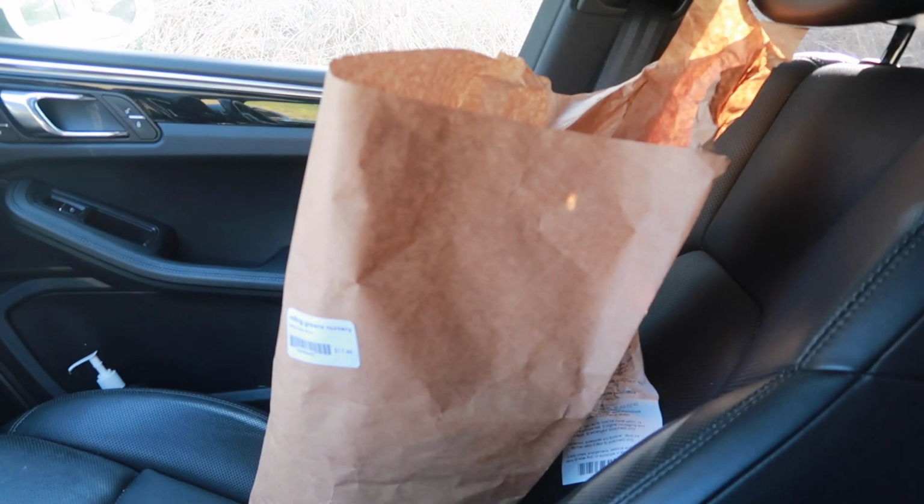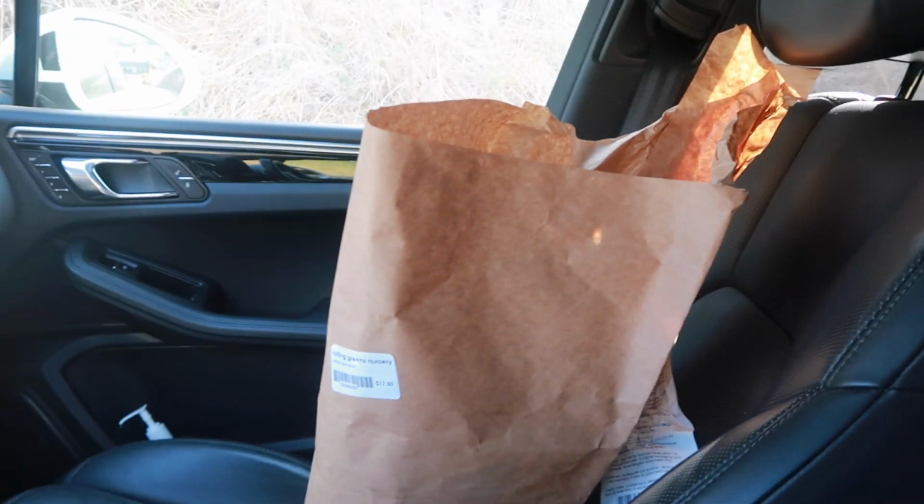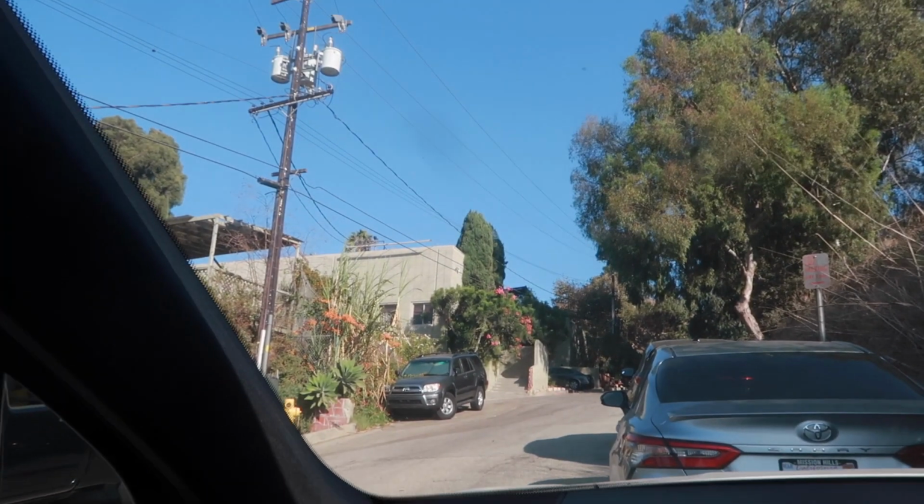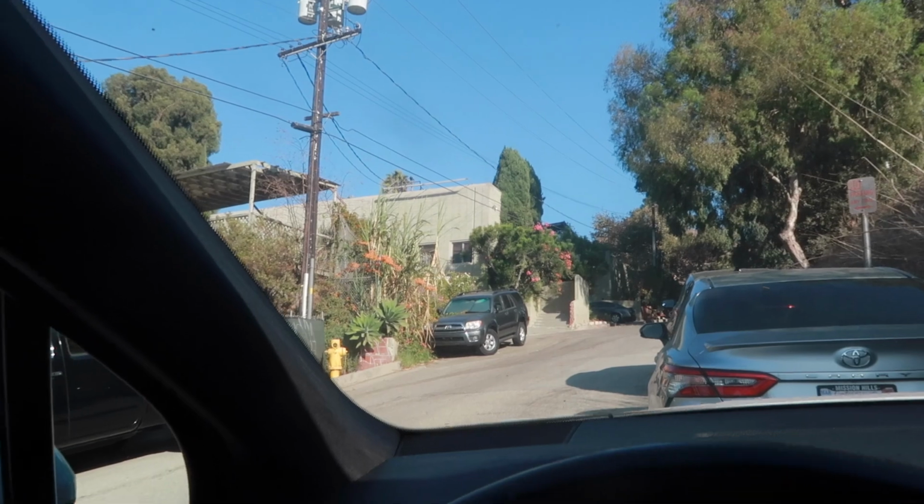I ended up getting the cutest neon pothos. That place was incredible. I had to stop myself from buying a ton, so definitely check this out if you guys are in the area, and I know I will be coming back.